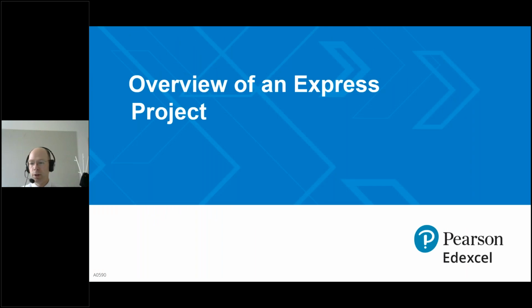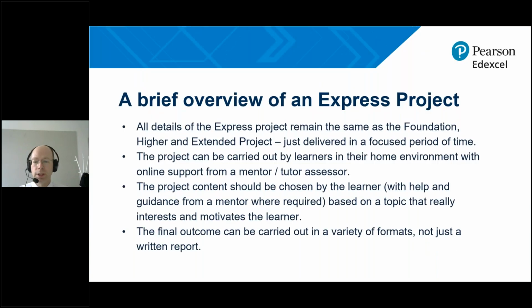Okay, so an overview to begin with of the Express qualification. The first point to notice is that the Express project is in all major points the same as the foundation, higher or extended projects with which you may be familiar. If you're not familiar, let me briefly say a little bit about those.